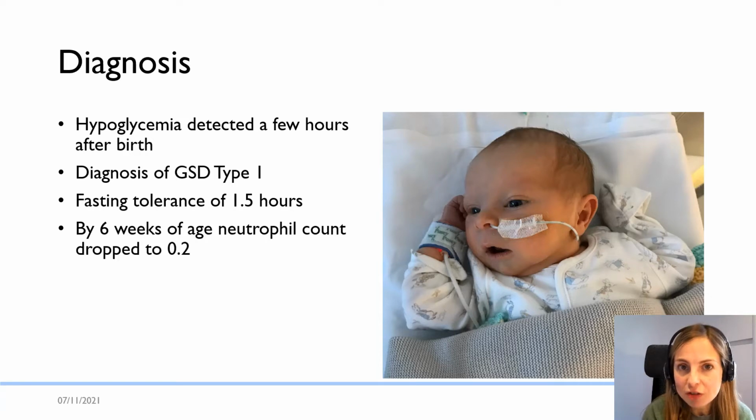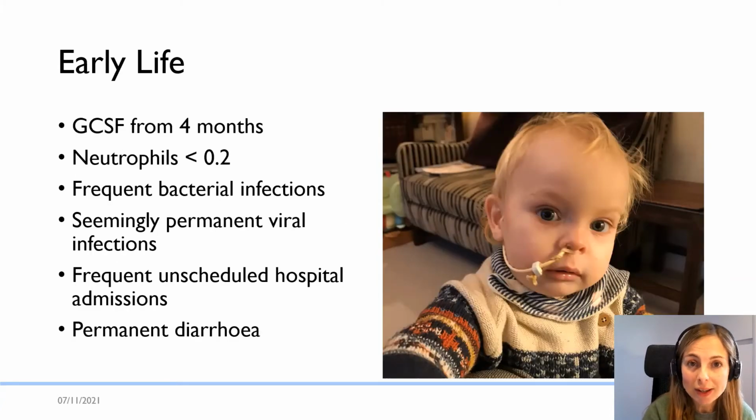At that stage, his neutrophils were at the low end of the normal range, but by the time we had a genetically confirmed diagnosis of 1B, when he was about 6 weeks of age, his neutrophil count had dropped to 0.2. The neutropenia quite quickly made itself felt. He had a very bad Pseudomonas infection at the age of 4 months, which required a 3 week stay in hospital. He was started on GCSF 3 times a week at that point, but his neutrophil count never increased beyond 0.2 really. It was usually around 0.1.